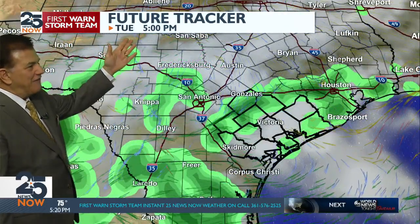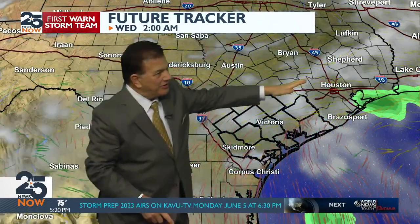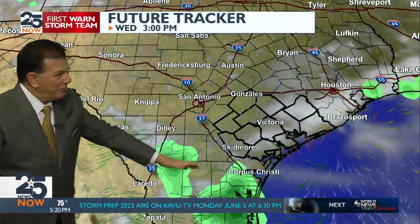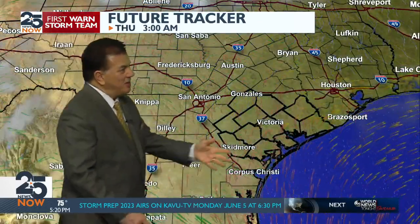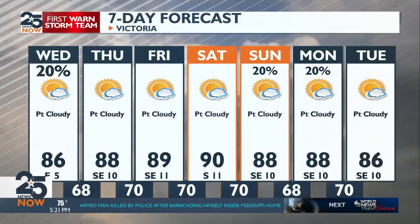Here's Tuesday, 5 o'clock, right about now. You can see right here, you can see the little stationary front coming through, and you can see it pass our area, and then by tomorrow morning, most of the wind will help to shut down the shower chance. So we've got only 20% for tomorrow morning, then improving conditions for Thursday and Friday, and getting up to about 90 by the time we get to the weekend. That is your 7-day forecast.